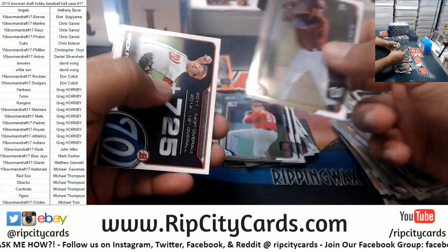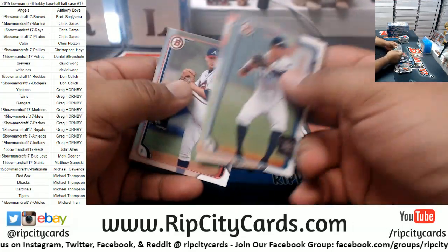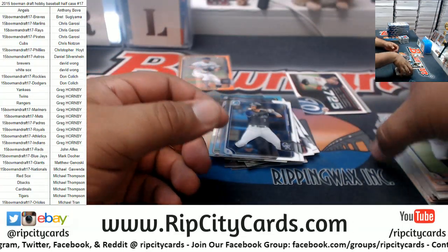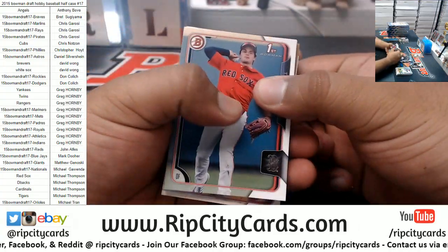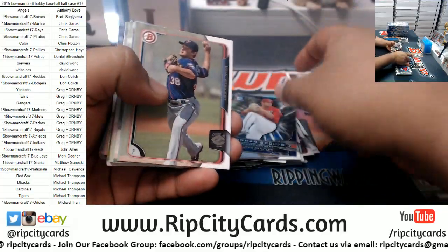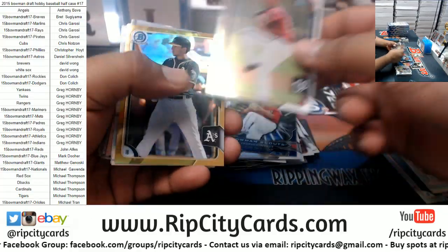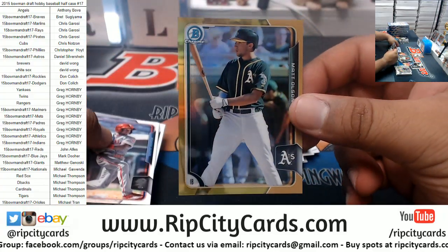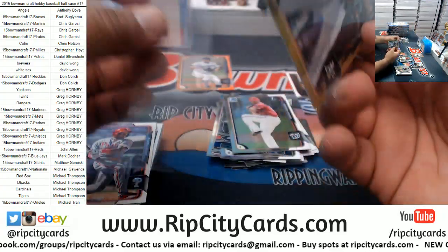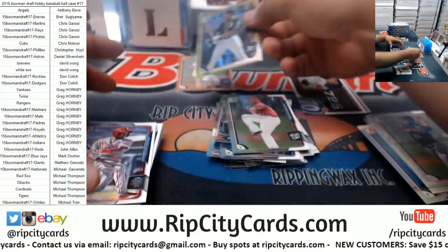Six boxes. But the other half is about halfway full. So get in there. We have Matt Olson for the A's here to 50. Nice looking card.